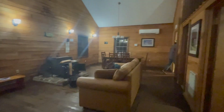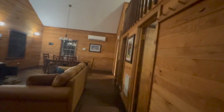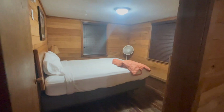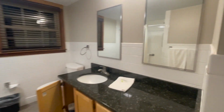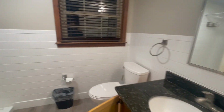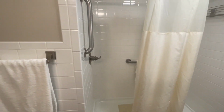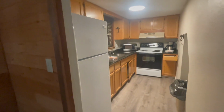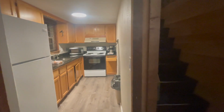It's a lot more than I expected. We have this main area here, wood burning stove. They provide you with the wood. Bedroom. Nice little bathroom. Dining room table. Kitchen. Oven, microwave, fridge, coffee pot, and loft area.